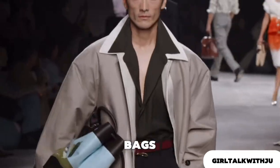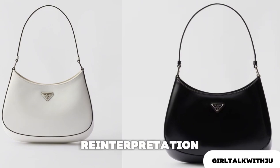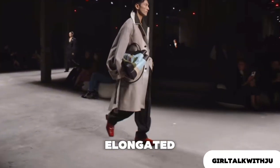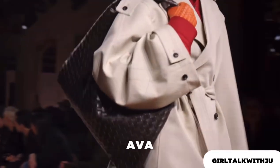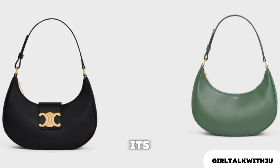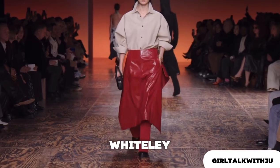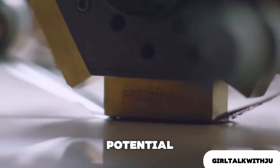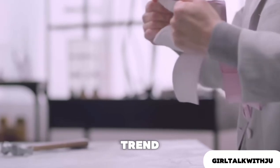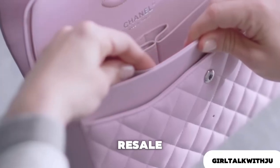Notable East-West bags in 2025. Prada's Clio East-West, a reinterpretation of the classic Clio but elongated. Balenciaga Hourglass East-West, a modern structured take on this silhouette. Celine Ava East-West, quiet luxury at its finest. Who's wearing it? Spotted on Rosie Huntington-Whiteley, Kylie Jenner, and Rihanna. Investment potential? Highly collectible but more trend-driven, so buy if you love it, not necessarily for long-term resale value.